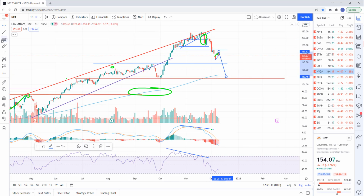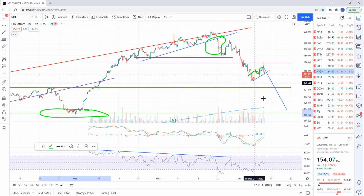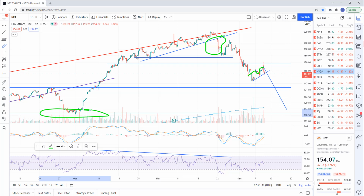Right in that area, you can see we've got some support. So that was resistance back through here, and then once we broke above, it was support. That's where it looks like this thing's heading. So trade setup, and you'd probably just want to wait for a break of the flag to the downside. And then it should likely continue lower. So there's your setup on that one.